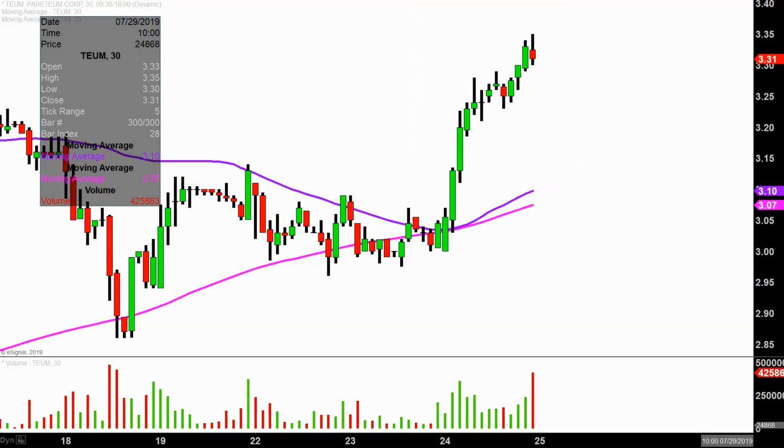I don't mean to state the obvious, but I will anyways. Very nice movement today, not only from the price action perspective, but you look down here at the volume and well above average volume on the day. So a lot of eyeballs on this one. So let's map out some areas of support, and then we'll talk areas of resistance.